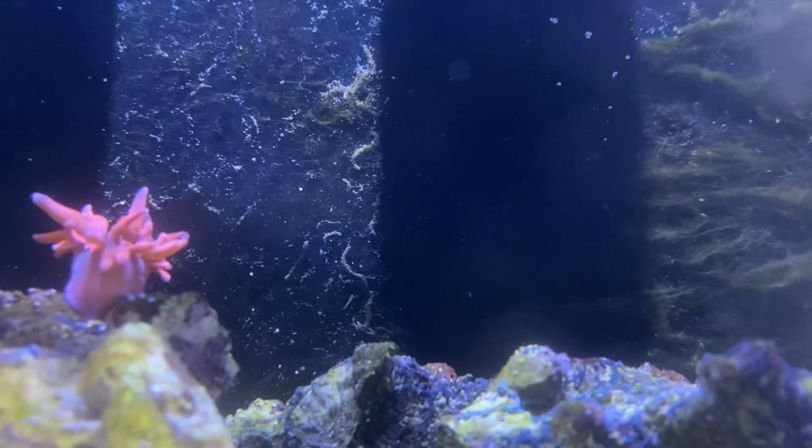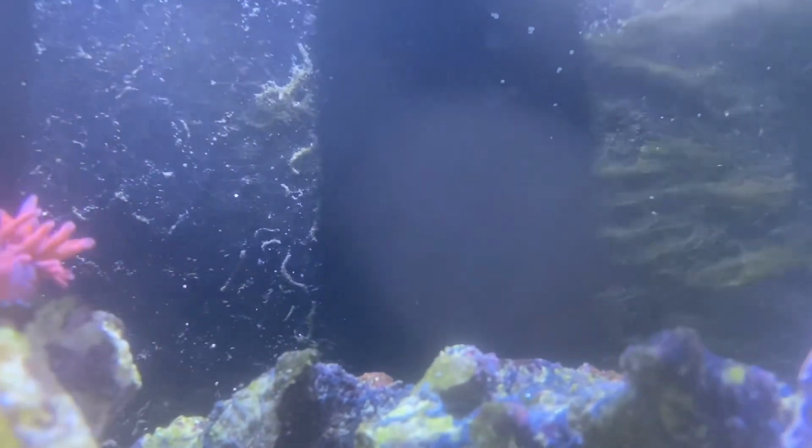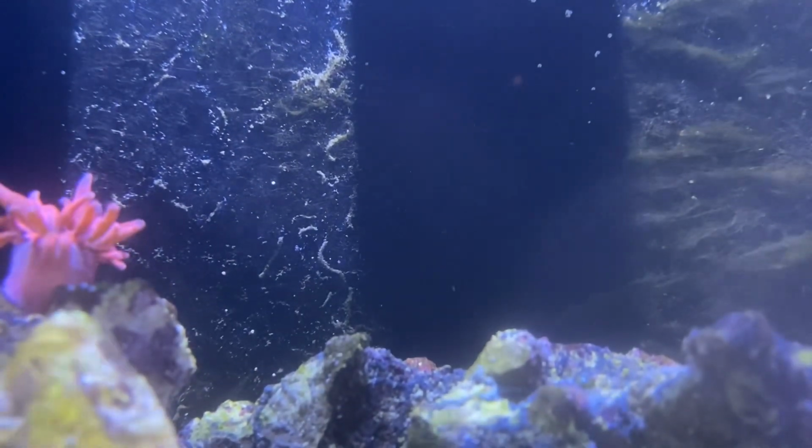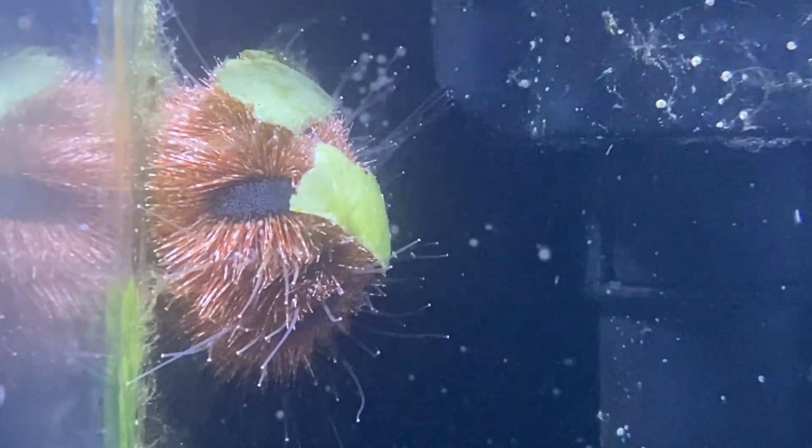That's how good of a job those urchins do. Look at that, completely clean. So anyone who says they don't do a good job on hair algae, look at that. That's long algae, and he took care of that, no problem. I love these guys, highly recommend them.